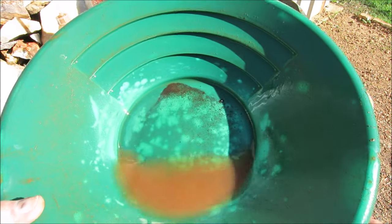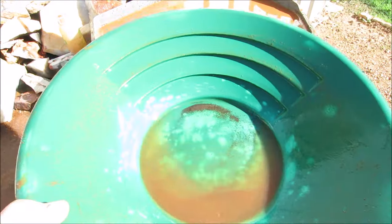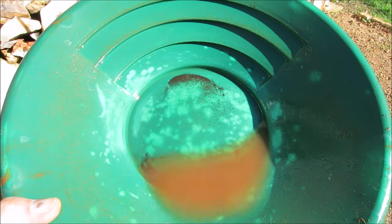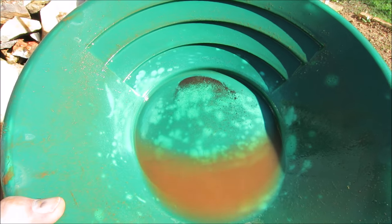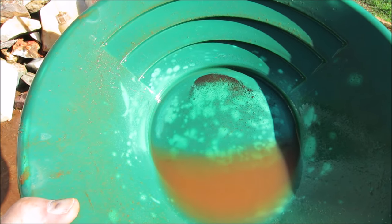Oh, not as good as the last one. What's going on here, guys? That last pan had some really good gold in it. Just super fine stuff at the back here. Not a real good one to show you. Okay, I'll get back with the last one. I'm going to rinse out the bucket and we'll see what we get.